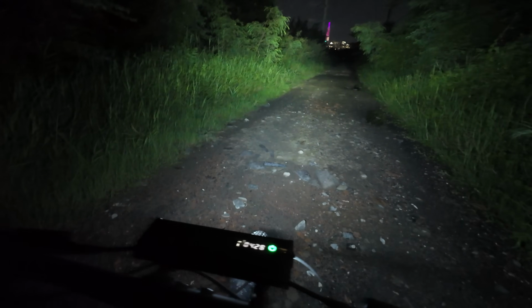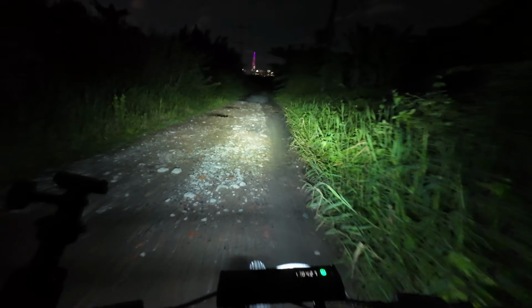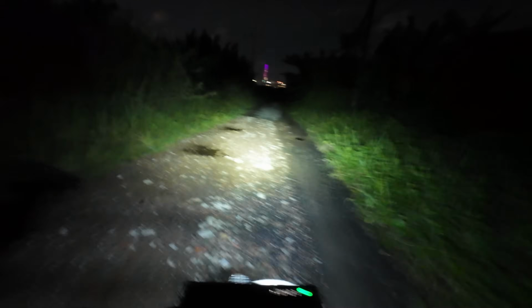At the end of the day, it is 10,000 lumens, and 10,000 lumens will dazzle oncoming people regardless of beam distribution technology. The ideal use case is, of course, off-road riding where you need maximum visibility without worrying about blinding others.